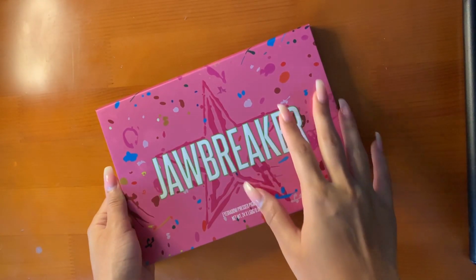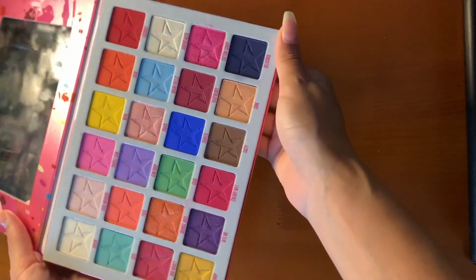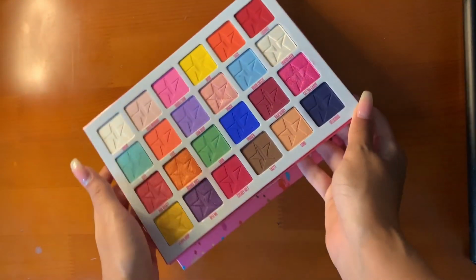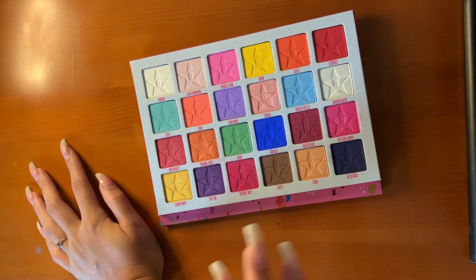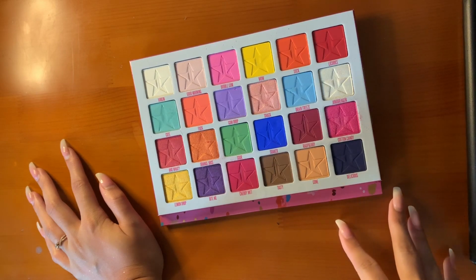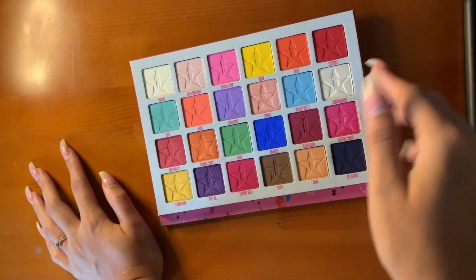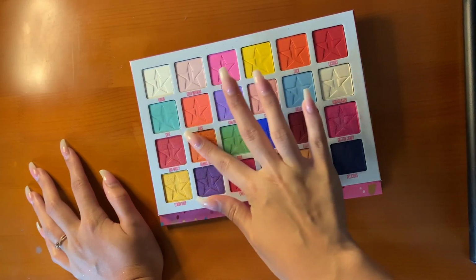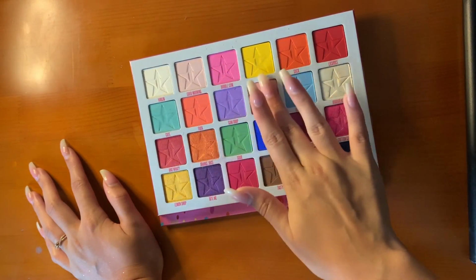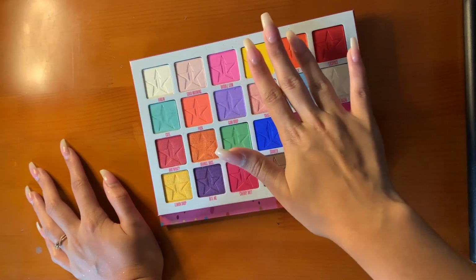This is my baby. This is the Jeffree Star Cosmetics Strawbreaker palette. Look at all these beautiful shades. I don't have a palette that's super duper colorful like this, and I mean, this is a good investment. You have the yellows, orange, a lot of the warm tones, the cooler tones. You have the whole rainbow here. The metallics in here are stunning. You can get a slightly simple look, but nothing very, very simple.